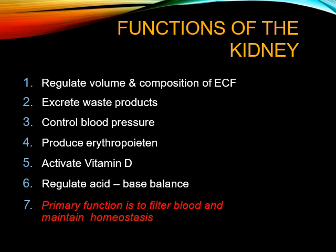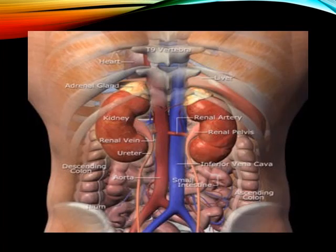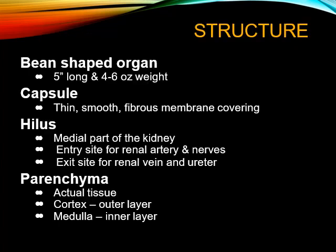The primary functions of the kidneys are to regulate the volume and composition of extracellular fluids and to excrete waste products from the body. The kidneys also function to control blood pressure, produce erythropoietin, activate vitamin D, and regulate acid-base balance. Urine is formed in the kidneys, drains through the ureters to be stored in the bladder, and then passes out of the body through the urethra.